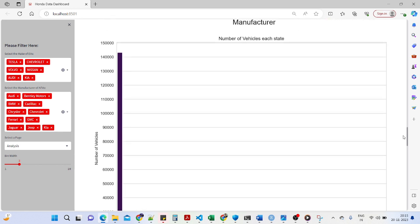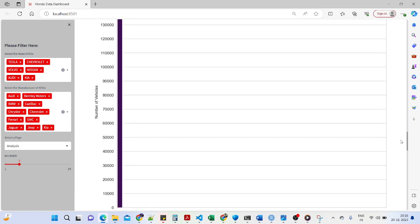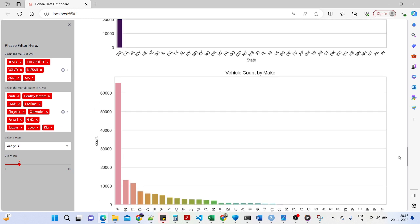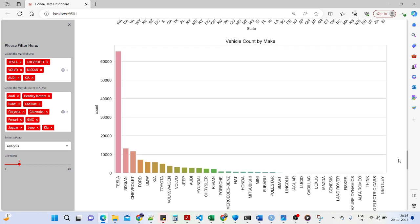We also did an analysis of the number of vehicles for each of the states, and we saw that Washington is producing the highest number of electric vehicles. We did an analysis of the vehicle count by maker. So we see that Tesla is the leading manufacturer and seller of electric vehicles, followed by Nissan.